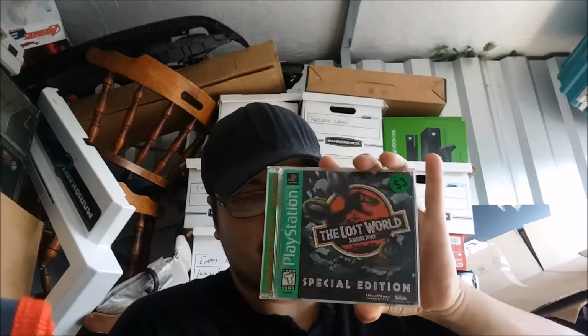Here's a tip for you. If you don't care about getting the super rare games, although this one, the special edition, is a little bit harder to find, but if you just want to collect common titles, go near the end of a sale. Garage sale time, flea market, whatever it may be, because you can always get a better deal when they're about to pack up because they just want to dump as much as they can. Nobody wants to pack up 10 boxes of games every day.